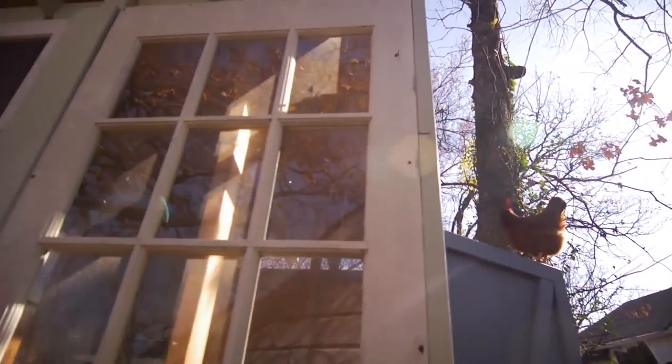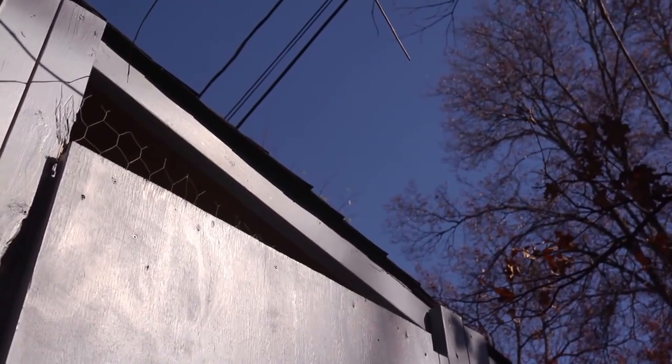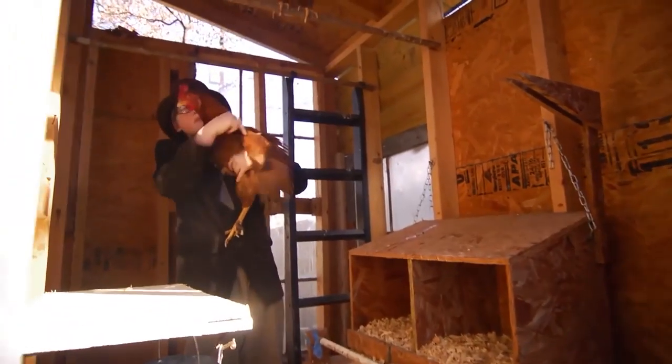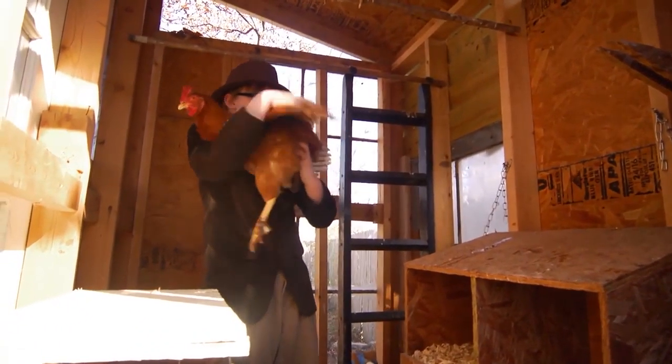Well, I love the fact that it gets plenty of light, and there's ventilation here at the top, and it looks like it's completely varmint-proof. Hi, I'm Nathan. I'm Jerusalem's husband. A lot of the materials for the coop came off the side of the road. I wanted a coop that was going to be tall enough where I could get in there and clean it out without having to stoop over so I can stand up inside there.